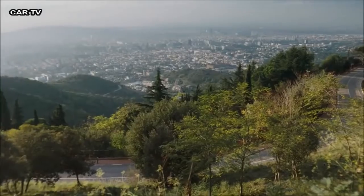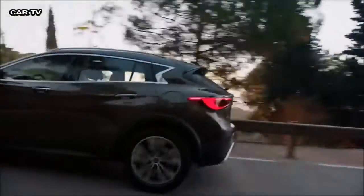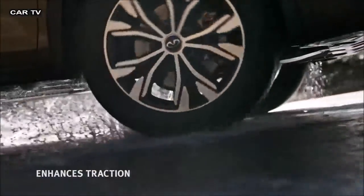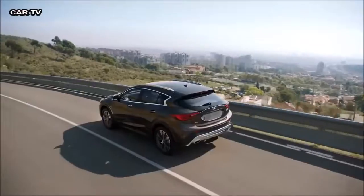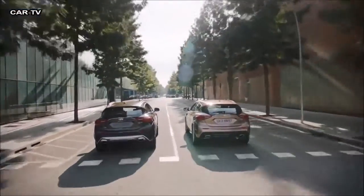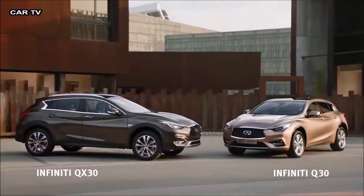As you're on the move, conditions change. To enhance traction, QX30 and Q30 all-wheel drive adapt, delivering a ride that rises above. QX30 and Q30 from Infiniti.